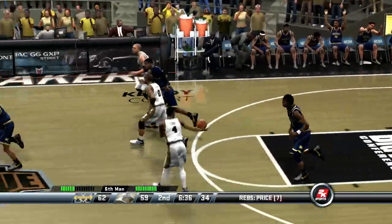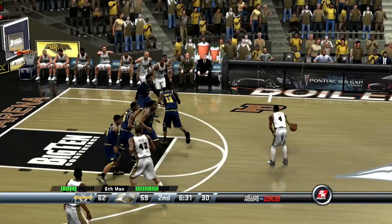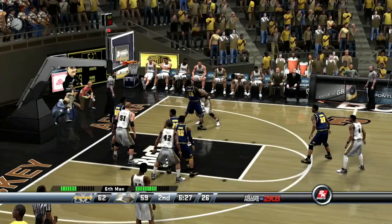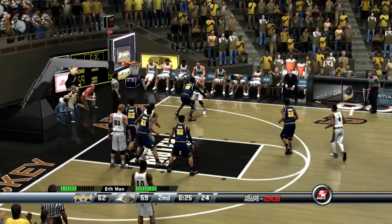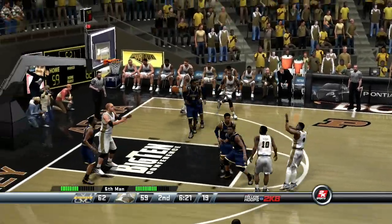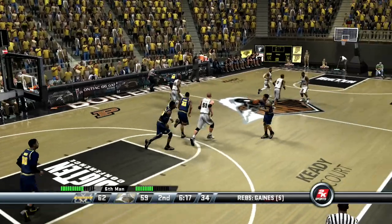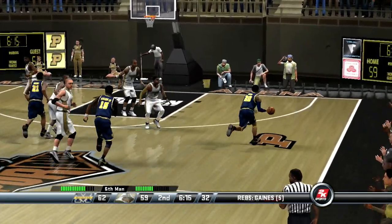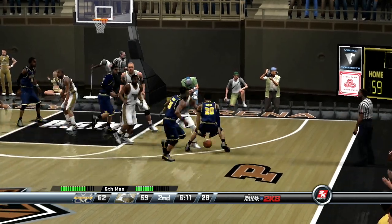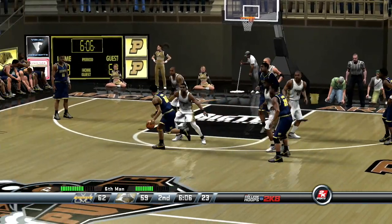Can't complete the three-point play. Zero. Number 51 gets it. Middle. Michigan still holds a narrow lead. Nixon dumps it off.